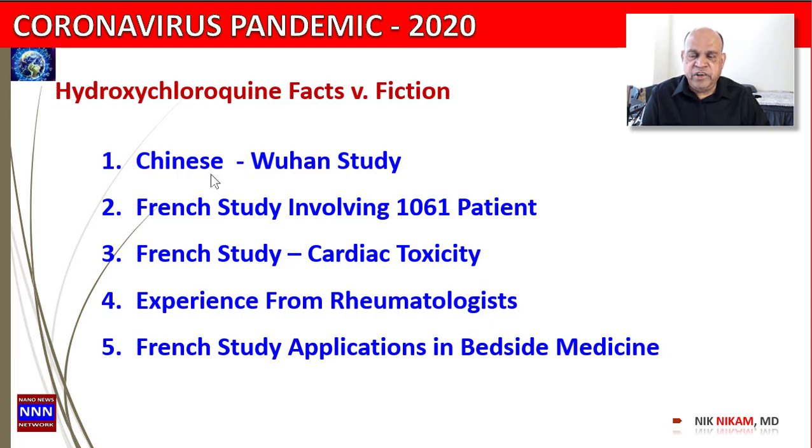First, we're going to look at a study from China coming from Wuhan city. That's the Wuhan study. Then we're going to look at a French study which looked at more than 1,000 patients, which was just recently published in the last couple of days. There's one French study which talks about cardiac toxicity. We're going to look at that. And finally, we're going to look at experiences from rheumatologists who have been using it for patients with rheumatoid arthritis and lupus. Once we look at all these things, we're going to revisit the study from the French author and see what information we can analyze from that and how it can be proven or disproven with available clinical existing data from New York City. All right, let us continue.